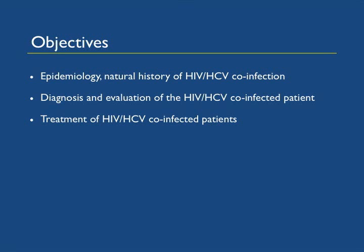The objectives of my talk are the following, three main objectives. The first is to talk about the epidemiology, the natural history of HCV and HIV co-infection. The second is to discuss the diagnosis and evaluation of co-infected patients who have HIV and hepatitis C. And finally, to talk about treatment of co-infected patients, because there are currently some new therapies that have come along.